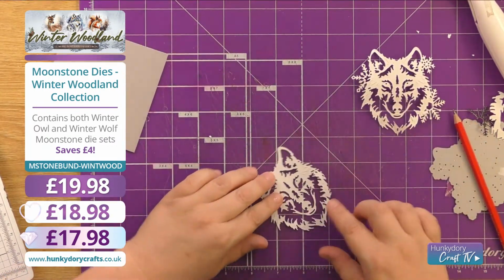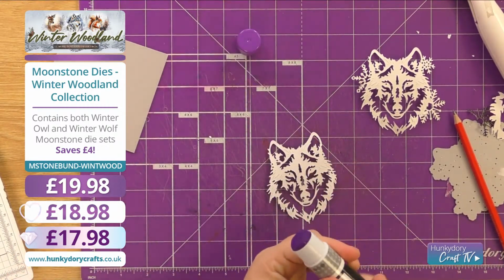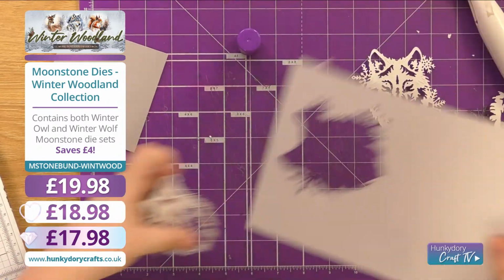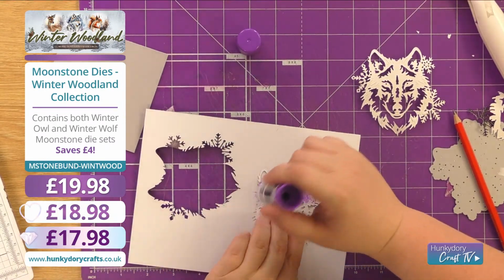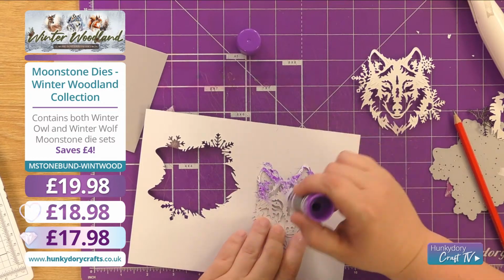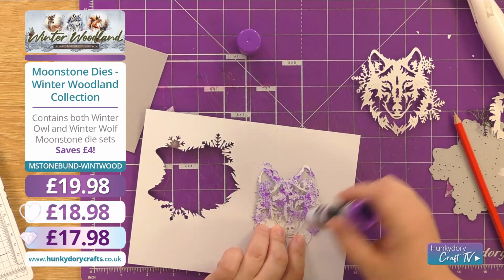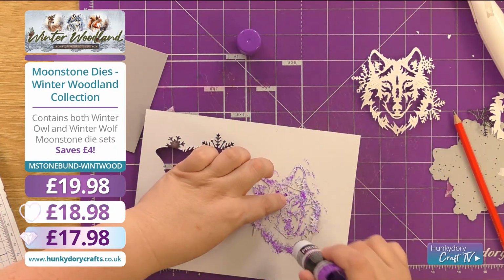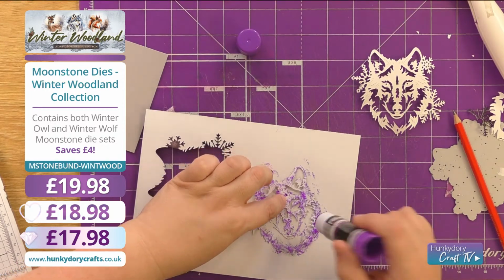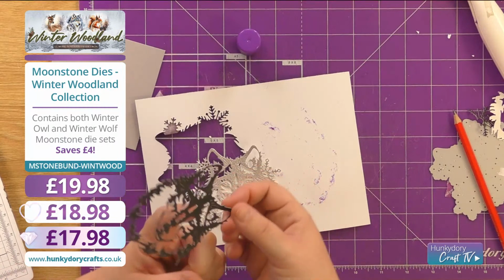So what I find easiest when doing these is I'm going to go in with my purple glue stick. Oh yeah, it's amazing on dies like this. Wow, this one is a bit juicy. But at least we know where we're covering. There is going to be no questions asked on this one. We're going to make sure we get it all. But remember, this does dry clear, so you've got no worries there whatsoever.